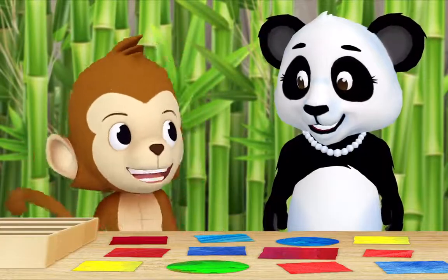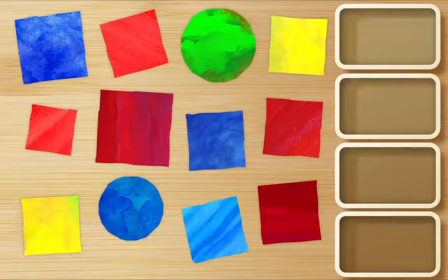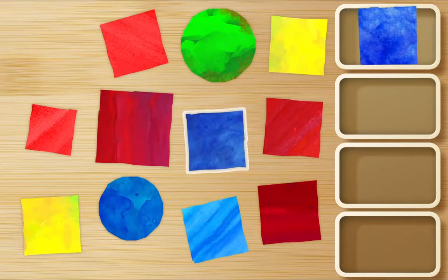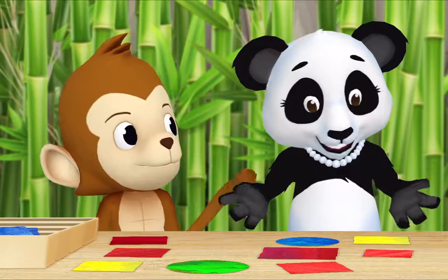Hi, Ms. Panda! What are you doing? Hi, Monkey! I cut out all of these colored shapes, and now I'm sorting them. Can I help? I would love it if you helped. Thank you, Monkey. First, find all the blue squares and put them in a box. Okay. There's one. There's another one. This is blue. It is, but that's a circle. We only want blue squares. Oh, right. I forgot. Here's a blue square.